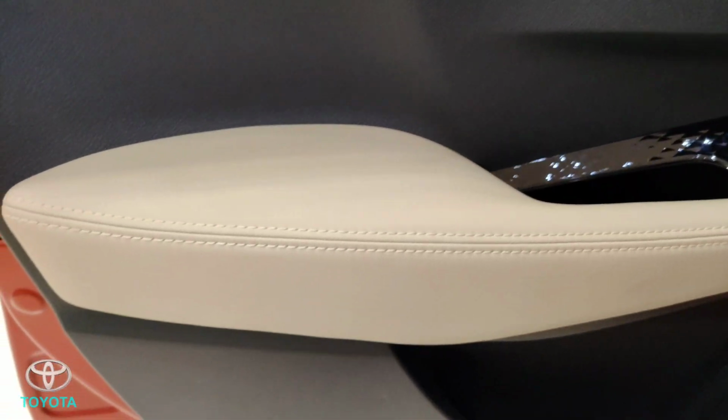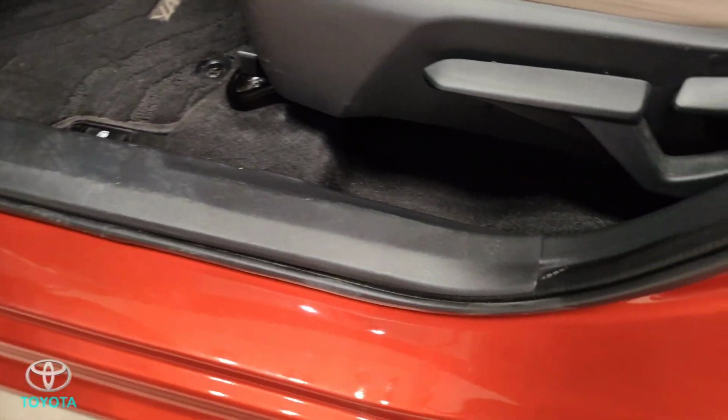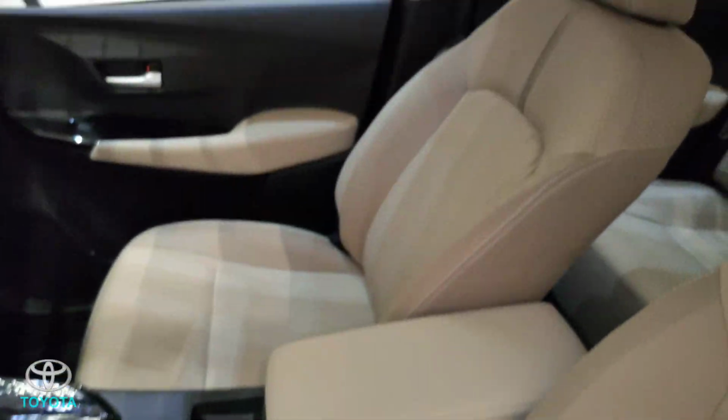Overall, I really like this redesigned door panel, which delivers a new look from the previous generation models. But let's not forget about the door pocket, which has a decent amount of storage size. However, it's a shame for a high trim Yaris that there are no electric assist power seats. But the good thing here is that the seats are very comfortable to sit on.